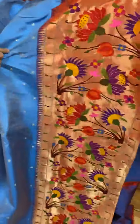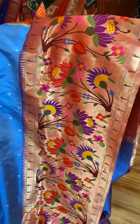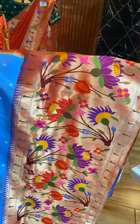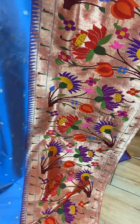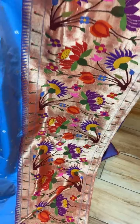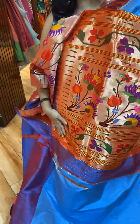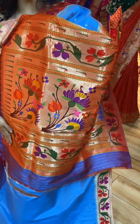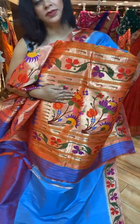And look at the border downside. It's a pure zari border, very rich paithani border with full of florals, multicolor florals, lotus, birds, along with the munyas. Very super gorgeous, honey. And this is the pallu, very royal and rich kaddi paithani with florals.